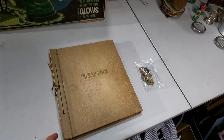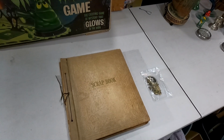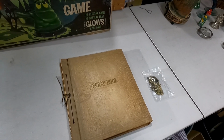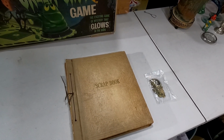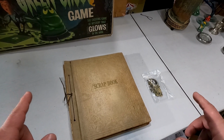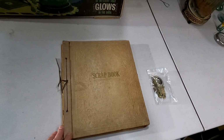Okay, here are the 2 pieces that I wanted to show you from the house clean out in Carolina Beach. Like I said, we got 2 truckloads for $60, so $30 for each truckload. We got all kinds of stuff, furniture, the whole nine, but we didn't get any footage of it. But these are a couple of the highlights that I thought were pretty interesting, so I thought I would show you guys and share them with you. The first thing here is a scrapbook.